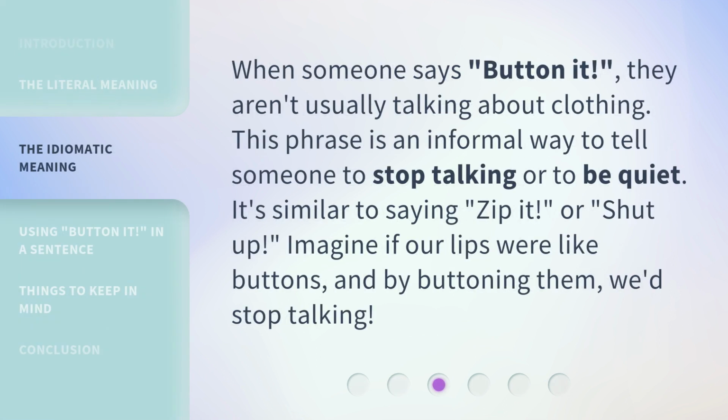When someone says, button it, they aren't usually talking about clothing. This phrase is an informal way to tell someone to stop talking or to be quiet. It's similar to saying, zip it, or shut up. Imagine if our lips were like buttons, and by buttoning them, we'd stop talking.